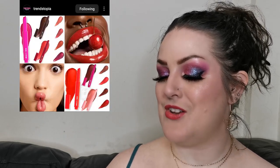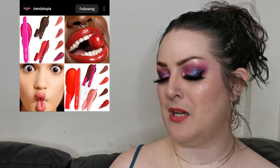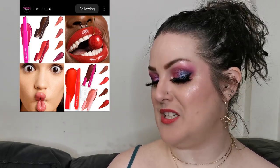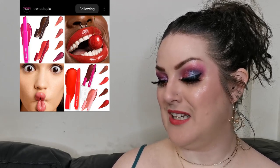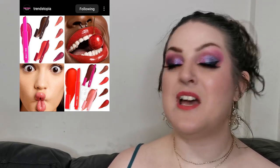And then we have more lip products. So these are Cherry Pick Lip Color Butters from About Face, and they retail for $15 each. They're available now. Yeah, very Valentine's Day colors. What more can I say? But I thought I'd let you know.